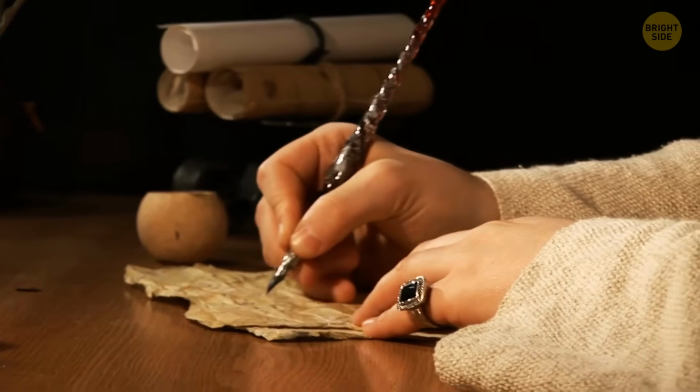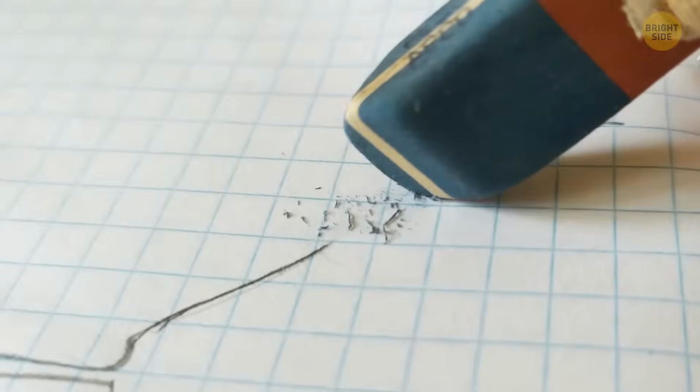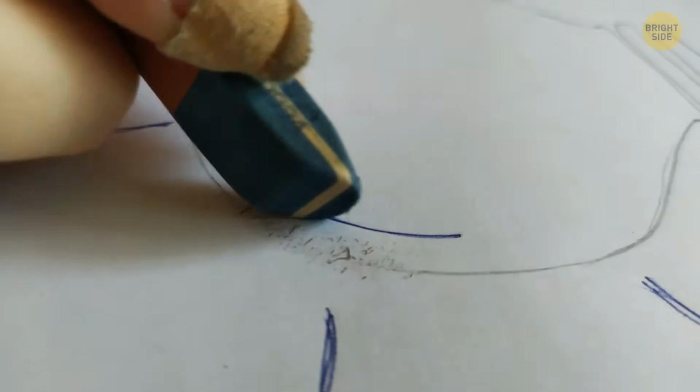If you use the blue side of your eraser to erase pen, your notebooks are probably all full of holes. The blue side's there for when you need to erase something on much thicker paper. It works on pencil and even ink, as long as the paper's thick enough.